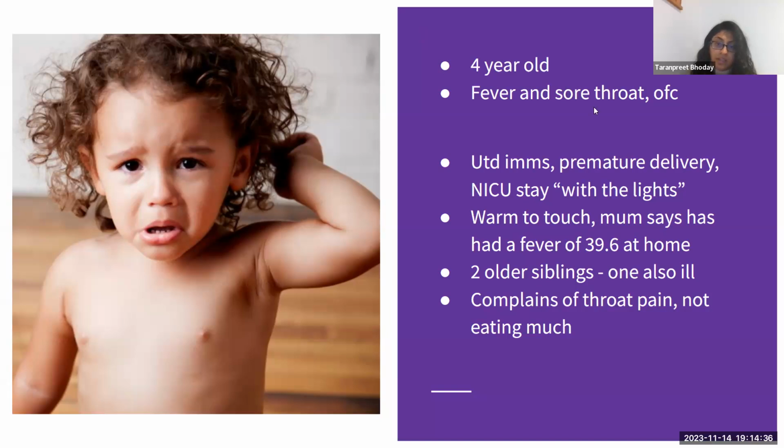So up here in the triage notes, I've said OFC. OFC means oral fluid challenge, and it's essentially you give the child 10 mils per kilo orally with a syringe of any fluid that they will drink, so water, milk, juice, just to see if they will drink it, because that's the bare minimum that they need to survive before getting dehydration.